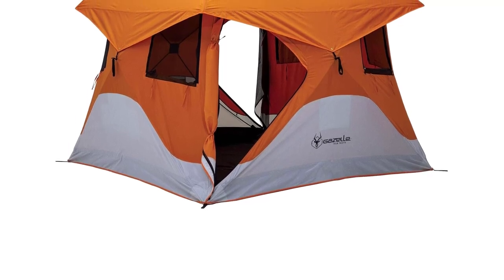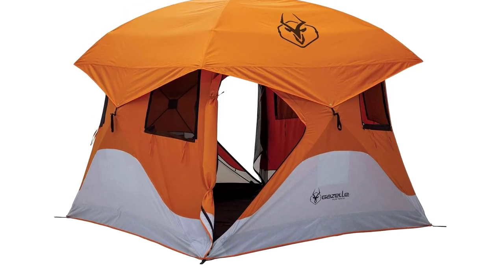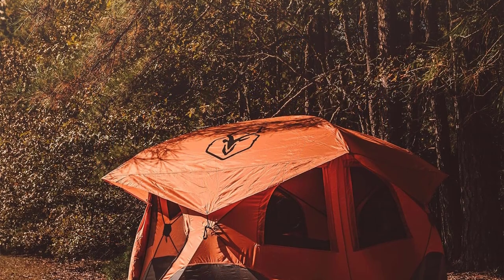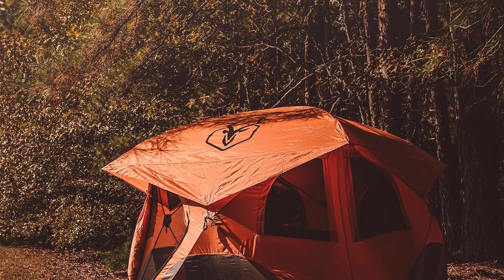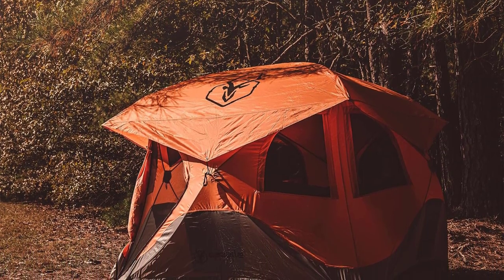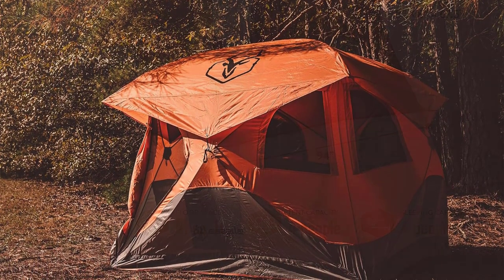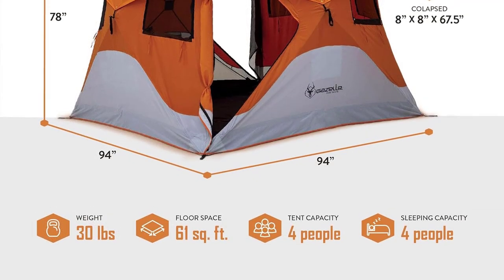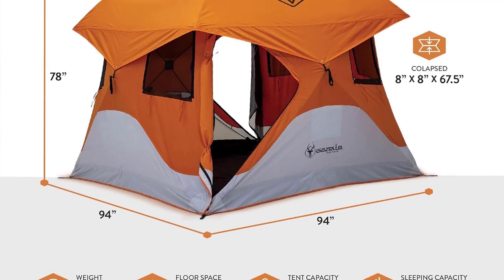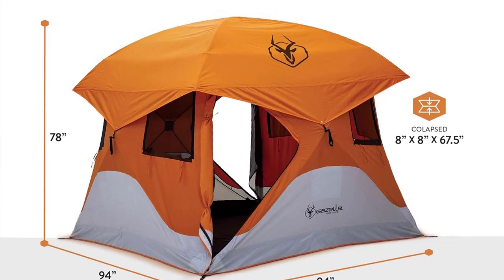The Gazelle T4 Waterproof 4-Person Pop-Up Tent is a top contender among the best pop-up tents 2024, offering a perfect blend of durability, spaciousness, and quick setup. This tent comfortably fits 4 people, with extra room for gear, making it ideal for families or group camping. Standing at 78 inches tall, the interior provides plenty of headroom to move around freely. The tent's hub design ensures a fast, hassle-free setup, making it one of the most convenient lightweight pop-up tents 2024.